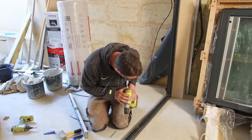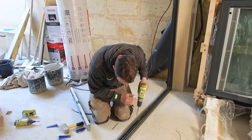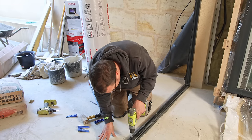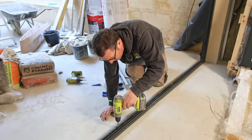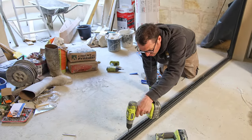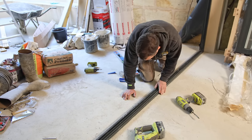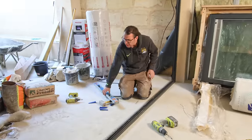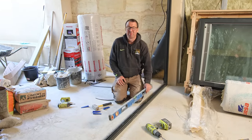I don't know whether everybody spotted, but I wasn't meant to be using the other drill, but I had to in the end because this just wasn't dealing with it. And the worst thing is, it's not because it's old, it's just not strong enough. Okay, it's a nice good fix. And then we'll see.